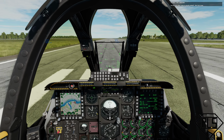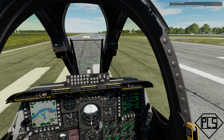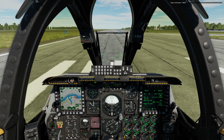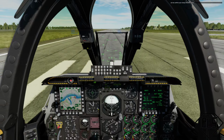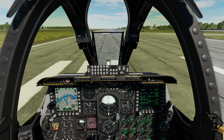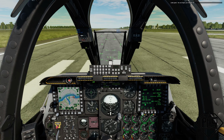Throttles, 90% core RPM. Do that only when ready to actually take off. Don't do it now. Engine instruments, check. Warning and caution lights, off. Let me confirm your lineup checklist items. Looks good. You can begin your takeoff roll.